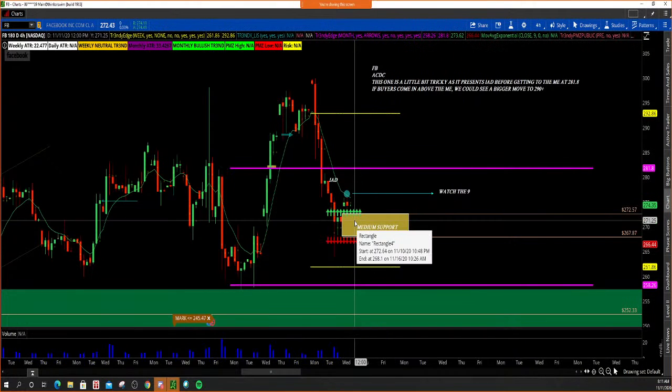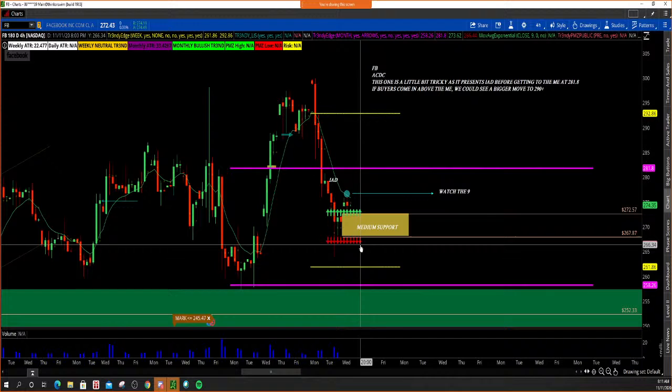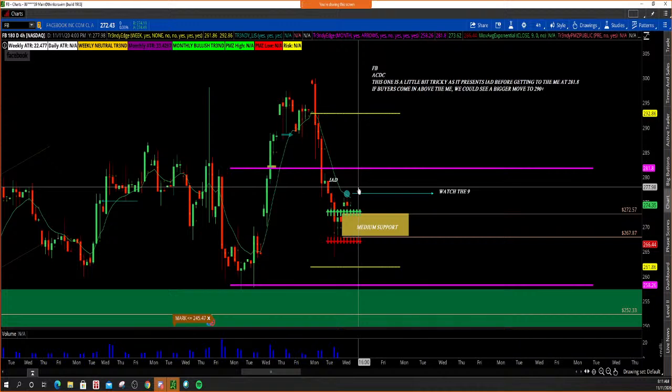If it dips in here, look for it to go bid. It doesn't have to. If it continues down, just leave it alone. Let it mellow in the yellow. If it starts to wrap around and break over this 9, I'm looking for a long. However, notice what I put here.